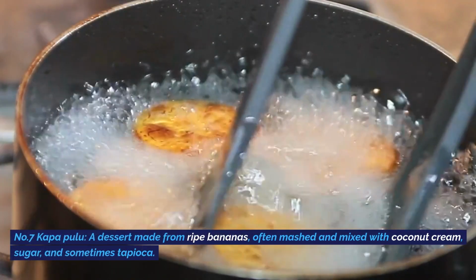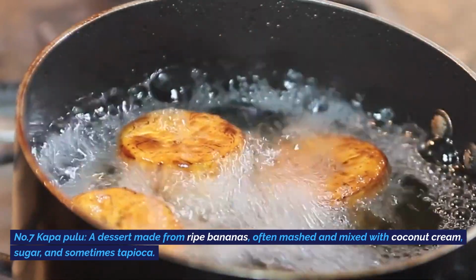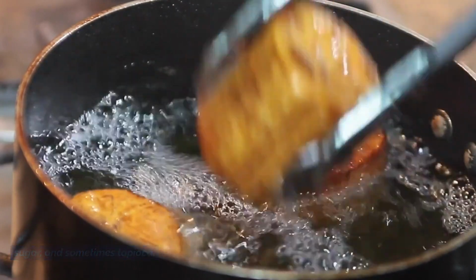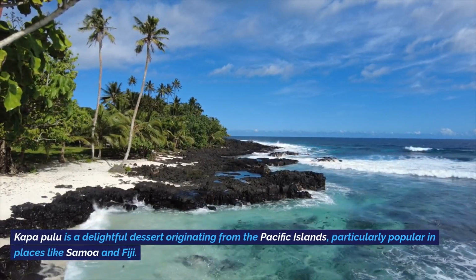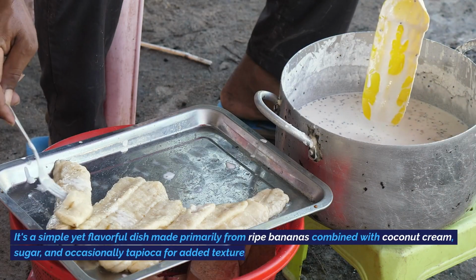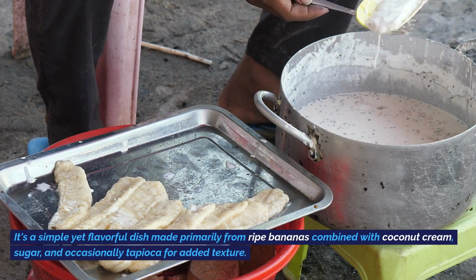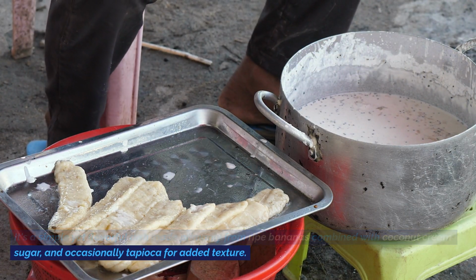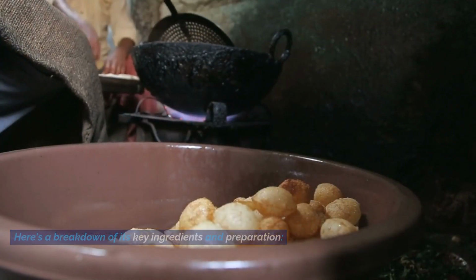Number 7, kapapulu, a dessert made from ripe bananas, often mashed and mixed with coconut cream, sugar, and sometimes tapioca. Kapapulu is a delightful dessert originating from the Pacific Islands, particularly popular in places like Samoa and Fiji. It's a simple yet flavorful dish made primarily from ripe bananas combined with coconut cream, sugar, and occasionally tapioca for added texture. Here's a breakdown of its key ingredients and preparation.